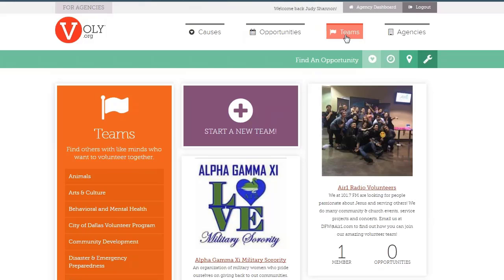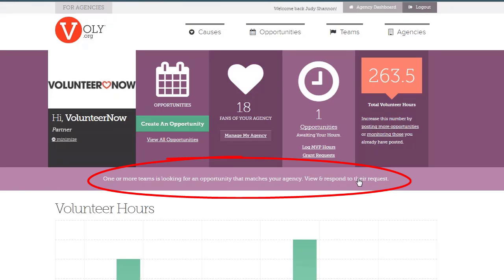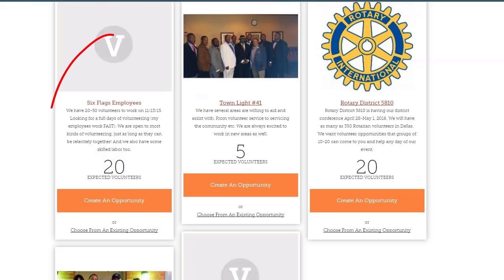And the thing about a team is that they can then respond to an opportunity, or they can request an opportunity. If a team requests an opportunity that's a possible match for your organization, you're going to get this message at the bottom of your dashboard. View and respond to their request. So you'll click on here and you will see there are Six Flags employees. They're expecting 20 volunteers and they're looking for an opportunity.